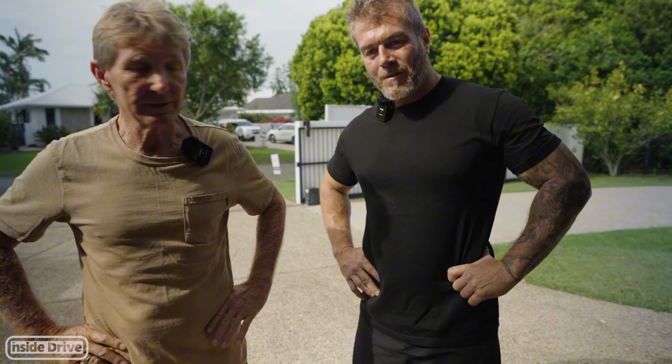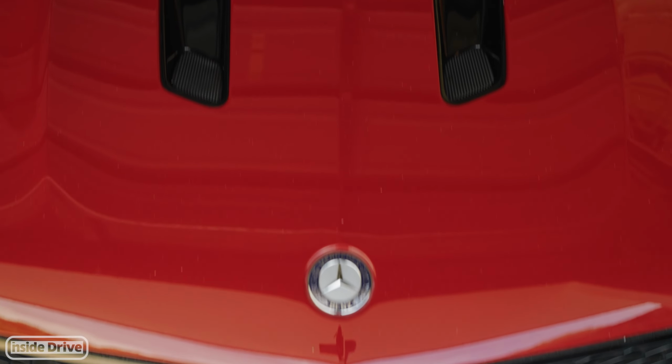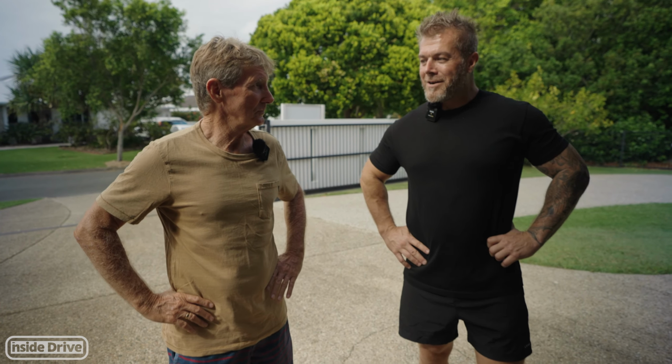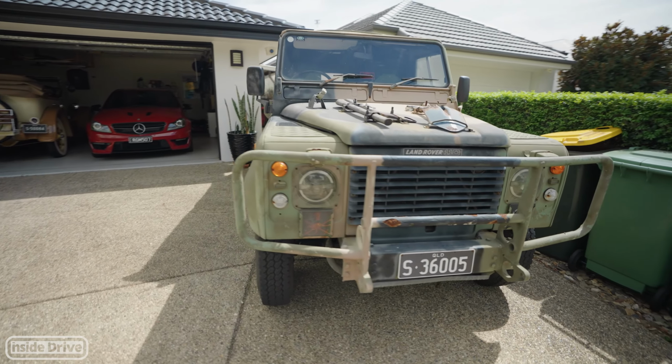Unbelievable. It's amazing. It's like a blood red, isn't it? It's absolutely beautiful. It's superb. Well, what about for the 4-wheel drive aficionados? Okay, so let's go forward driving. I'd love to. Let's go.